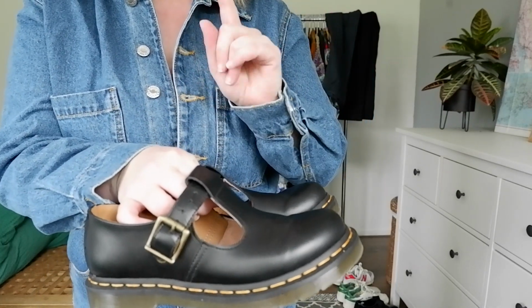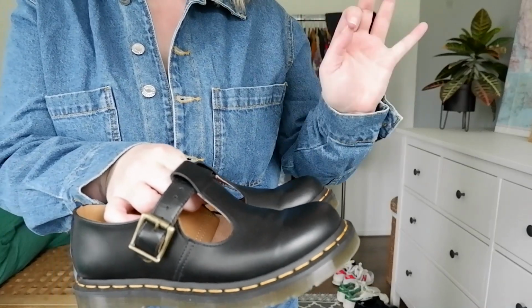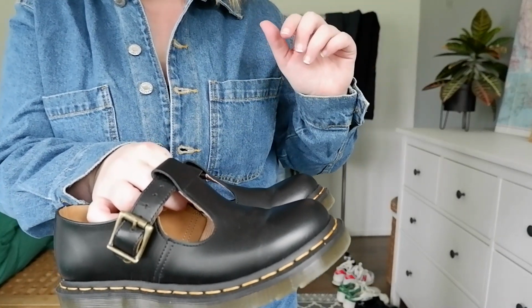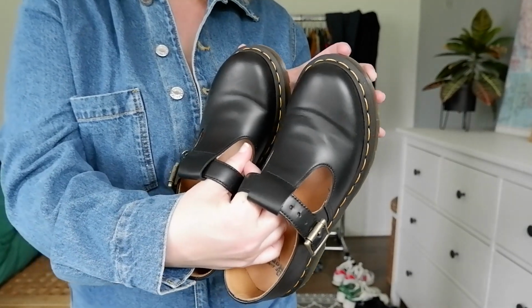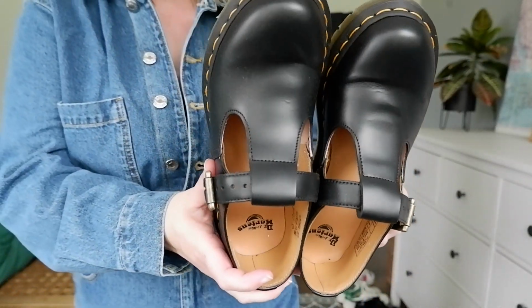I'm also still eyeing up a pair of sandals for the summertime, but I can't decide yet which pair I want, so I need to go in store to try them on. But I got the Pollys. They're Mary Jane style with the little buckle.